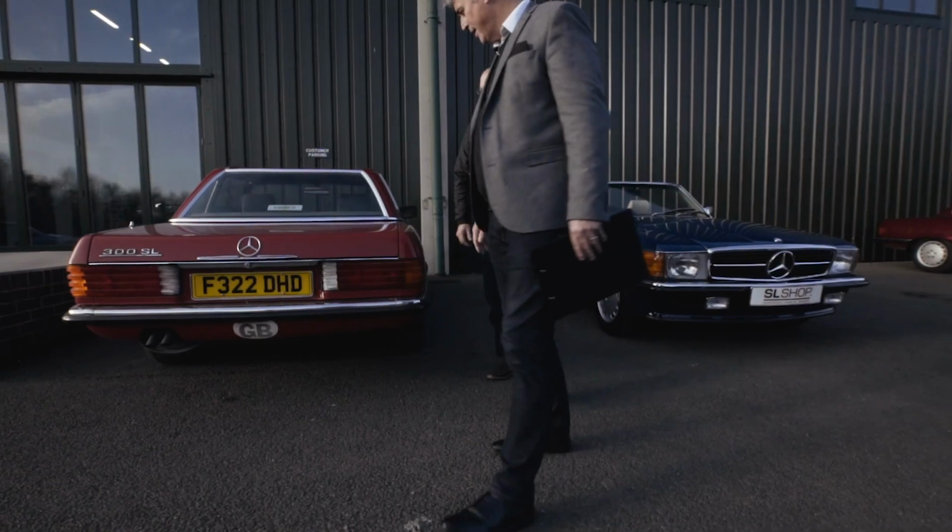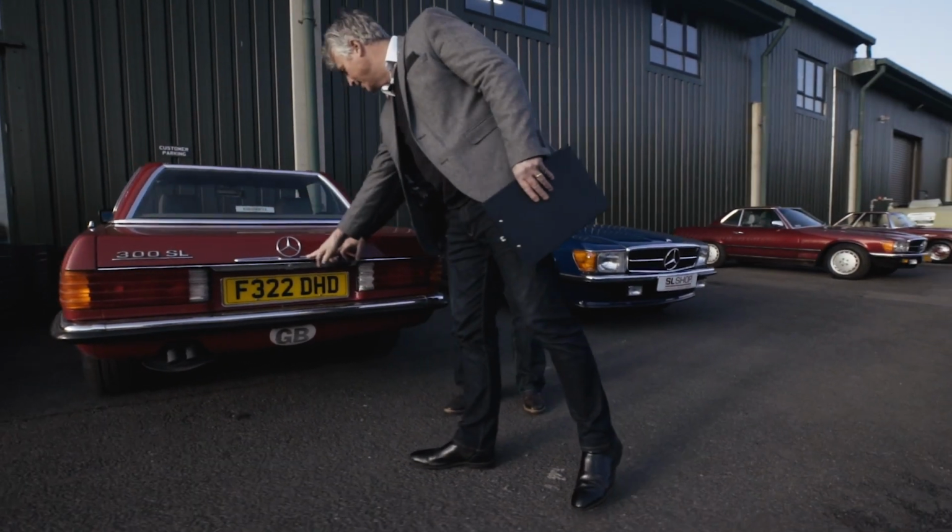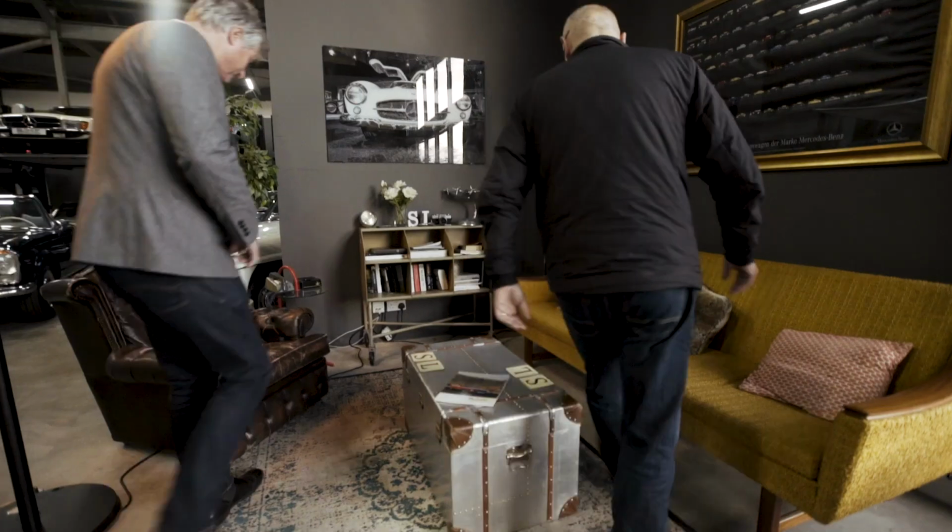The unique aspect of an SLSHOP health check is we spend a considerable amount of time understanding the customer as well as the car. It's really important that we understand how long that car has been owned by the customer, what their objective is for the car. Do they want to take it to another level of condition? Do they need to make it more mechanically reliable? Will they use it daily, weekly? Will they take it abroad on a trip or a tour? And what really is their brief? That's the key, getting to understand what the customer's brief is.